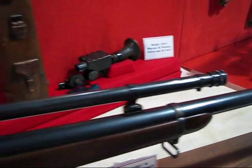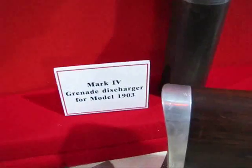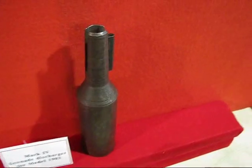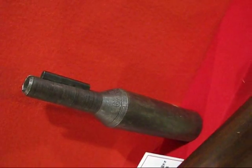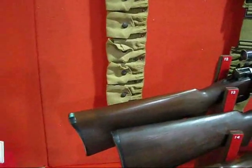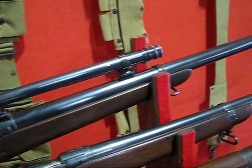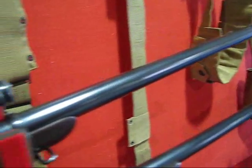where that came from, but over here is a grenade launcher, which is extremely rare, I understand today. It was used on the end of the 03s in World War I for throwing grenades, and they have become very, very scarce. Over here we have another heavy barrel. This was a Springfield receiver with a Springfield barrel, and it in fact was used for national match competition also.